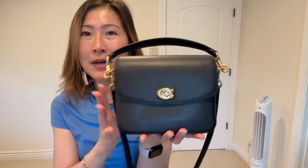All right, so we are now done with our Lululemon black bag collection. We're moving on into a different brand. We're gonna be talking about Coach. I have only 2 black bags from Coach. First one being the Cassie 19 that everyone obviously loves.